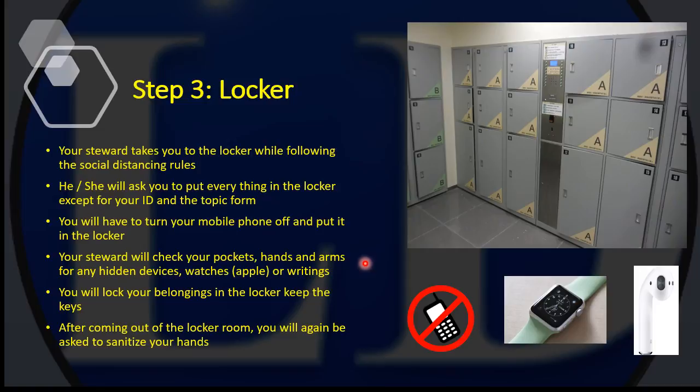You need to understand this very, very carefully because they are very strict in terms of security checks before the test. Because of the pandemic, people can't come close to you, they can't touch you, the examiner is online, and nobody is in the room when you are sitting and doing the exam. So the stewards make sure that you are absolutely clean of anything that can help you during the test. Your steward will check your pockets, hands, and arms for any hidden devices, watches, or any kind of writing on your hands or arms.